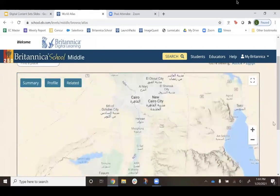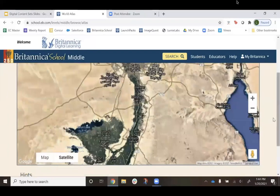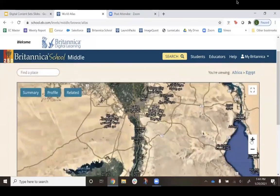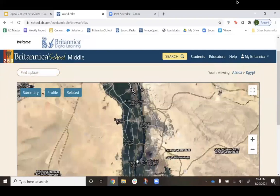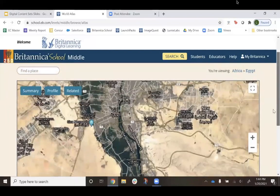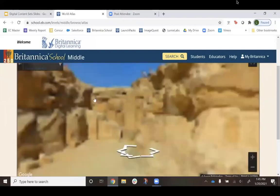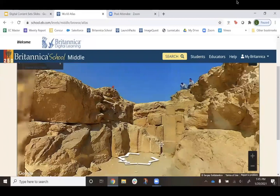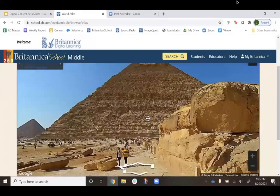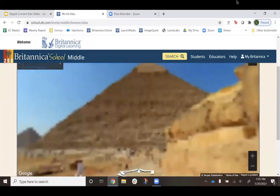This is one of the things I really like to do, is switch this over into a satellite view. And then when you get in closer, you will see that there are these little dots that will pop up. And if you grab your little person, I have my little person down here in the right corner, all these different dots will pop up and I can drop my person anywhere that I want to. So if I'm learning about Egypt and I want to go and explore the pyramids, I can actually go here and I can walk around and take a virtual field trip.